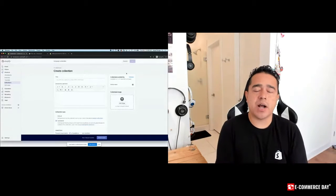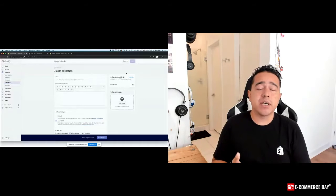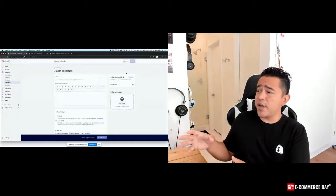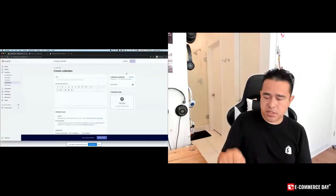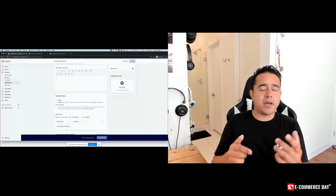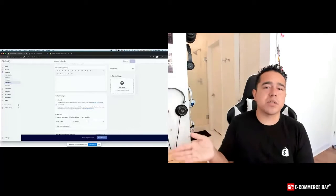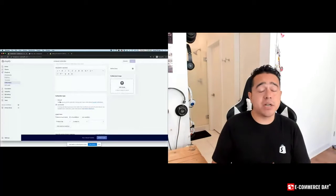So say in a year, I have 30 shirts and 40 shirts, and I'm adding new designs every single day. That can get tedious. After you create the product, then you have to go in, it goes into the black shirts, it goes into the male section, it goes into the sales section. It gets a little tedious to go ahead and add them to all these collections. So that's when automated collections come in.